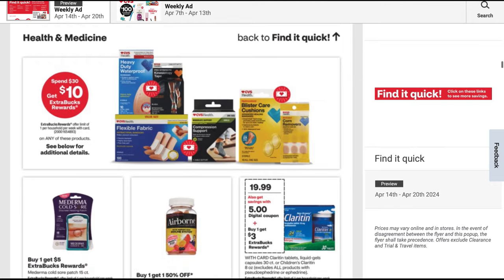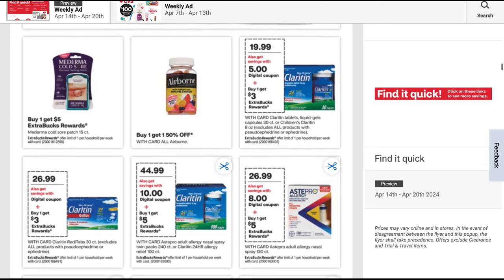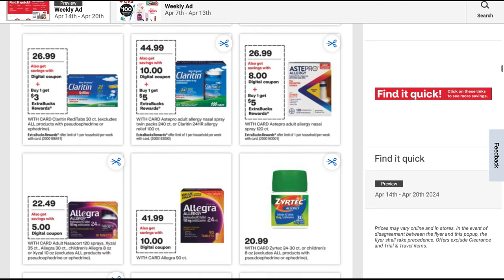Some nail polishes are really expensive. And I think we're going to see another deal in this video on OPI, which we haven't seen in a while. So, some allergy relief. I'm going to just scroll through those. Those always bring some savings, though.